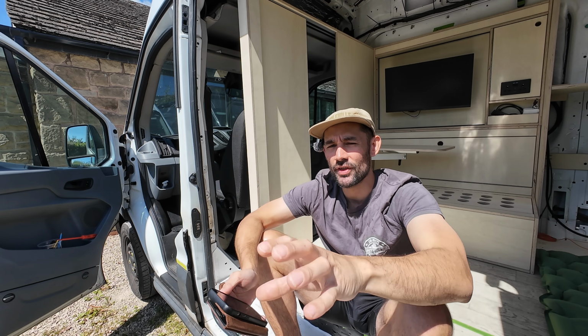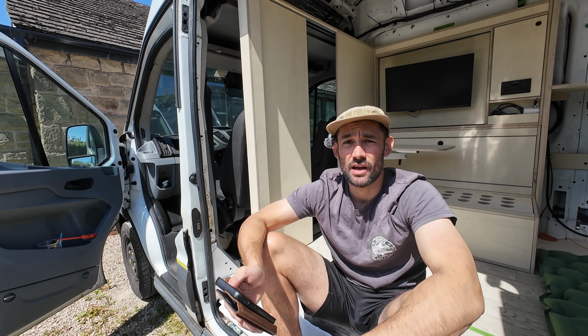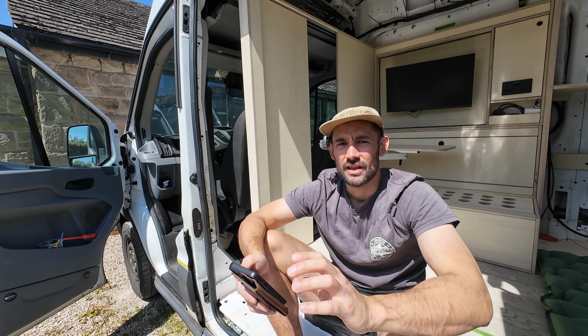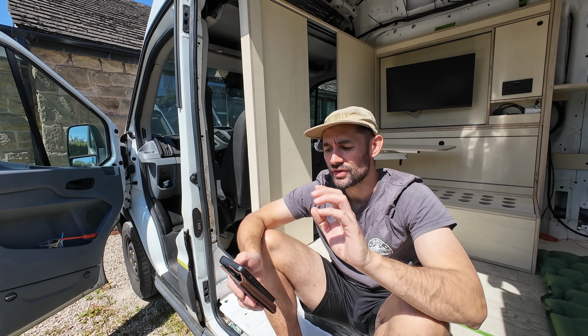Now, I phoned up my other local garage. They said they can take the DPF off, but they have to send it away for a clean. That puts the van out of action for a week or so, and is likely to cost between £500, £600, £700. So that leaves me one option.